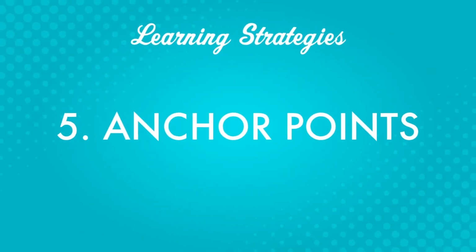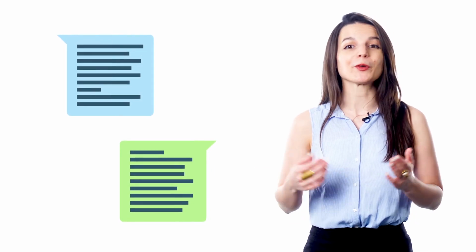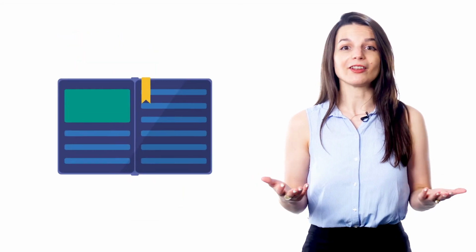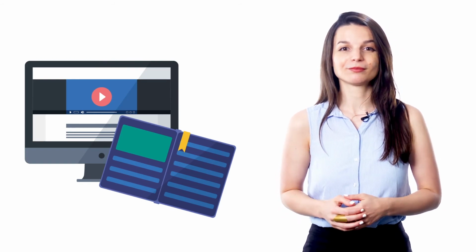Which brings us to our 5th point. 5th, anchor points. These are the connections you make to a language that boost your motivation and keep you attached or anchored to your goal. For example, maybe you have friends or relatives that speak the language. And if you're around them and you're exposed to the language, you're more likely to learn. If you don't know anyone who speaks the language, consider making a monetary investment, like a textbook or a learning program. By paying for something, you make a commitment to yourself to use it.